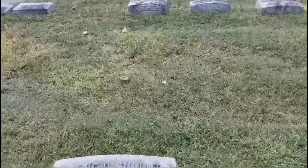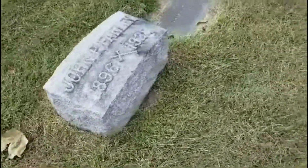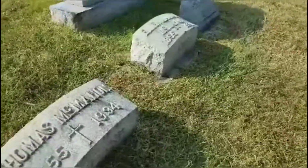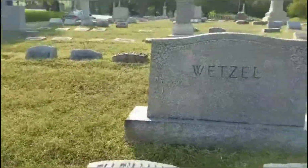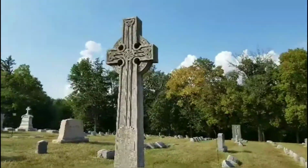While walking through here, I did notice a lot of veterans from the Army, Navy, Marines who served in World War II. And here is a headstone of the Celtic cross. Beautiful artwork on it.